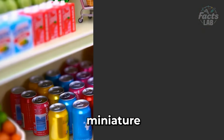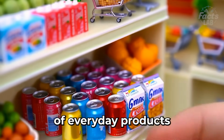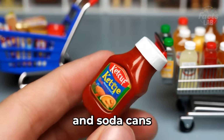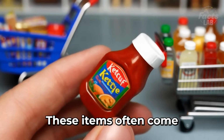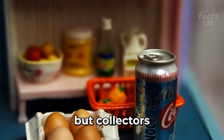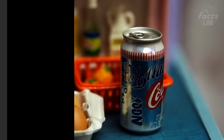10th, miniature grocery items. Tiny versions of everyday products, like miniature cereal boxes and soda cans, are surprisingly popular. These items often come as part of toy sets, but collectors see them as a fun way to recreate a pint-sized version of their favorite grocery store.